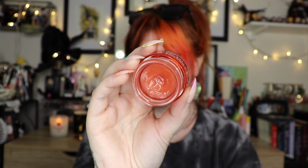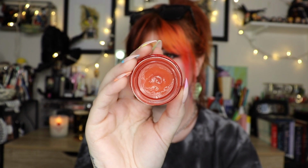This is the Pharmacy Lip Smoothie Apple Lip Balm. This smells so good. I love a good apple scent. My candle is actually apple honey butter. Reminds me of fall when it's 90 degrees. This is such a nice lip balm.